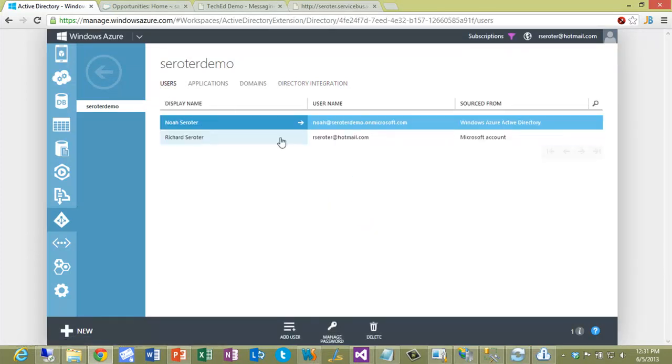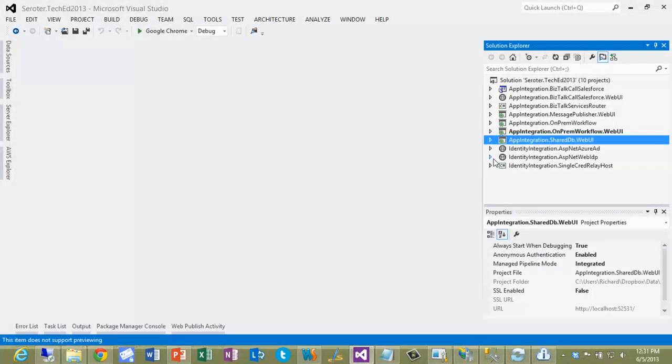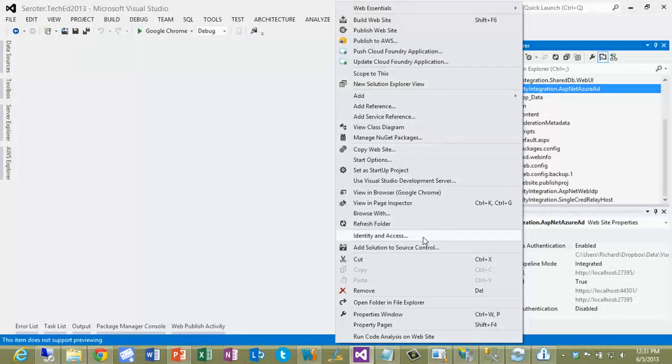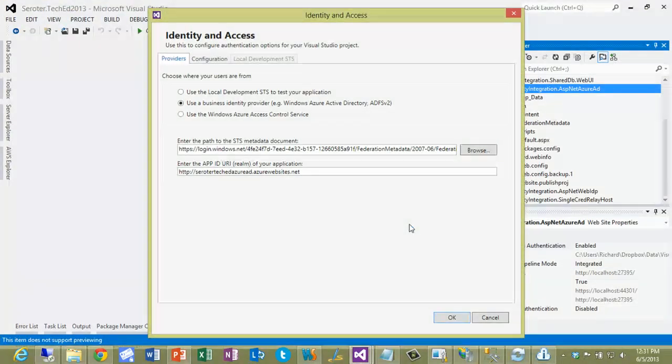So in this case, what I want to do is authenticate against this repository. If I jump back to a custom ASP.NET app I've written that's going to use Azure AD, one of the nice tools that got baked into Visual Studio 2012 is this identity and access menu here that lets you point to things like Active Directory, other locations, pull in the metadata, and do a lot of this without configuring it by hand, which, for someone like me, just means it's not going to work because I can't get all the settings right.